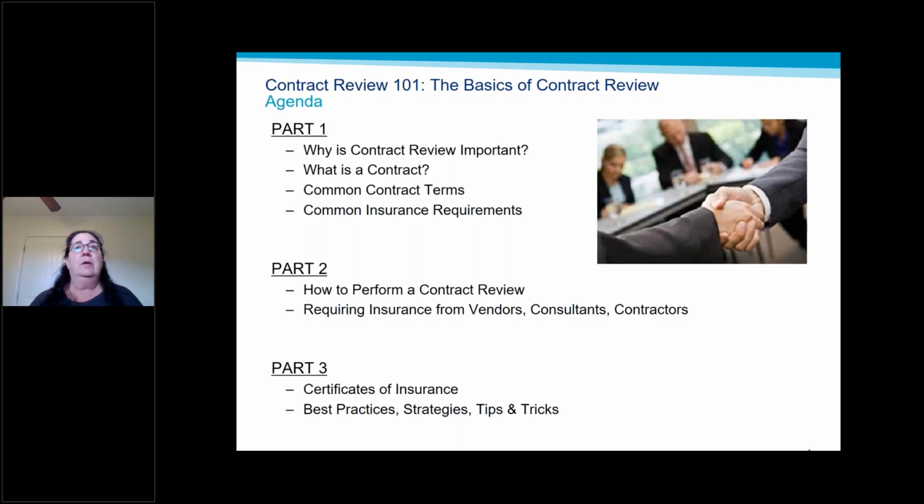And then the other side of that coin, and you'll see you probably deal with these a good bit, is when you or the local government are imposing the insurance requirements on another party. Perhaps it's a consultant or a vendor or contractor. So it's not exactly the same review, but it's very important that either one of these are addressed. As far as when you, the local government, are providing insurance or requiring insurance on your vendor or consultant, there's some templates that will be in the contract manual that should be very helpful and make it a little bit easier and streamlined for you in the future. And then on the last day, we're going to talk about certificate of insurance and best practices and some tips and tricks that will help you in your reviews.